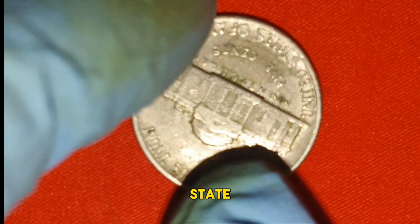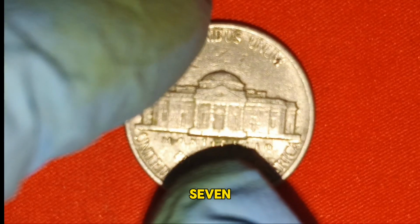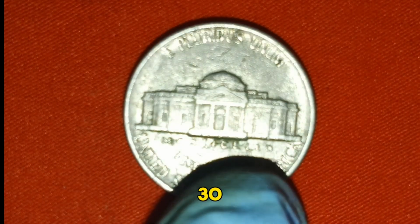A Jefferson nickel in mint state condition, especially MS-66 or MS-67, can fetch a much higher price than one that's been bouncing around in someone's pocket for 30 years.